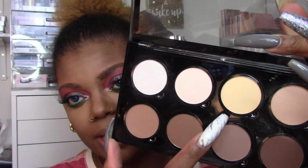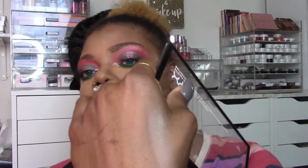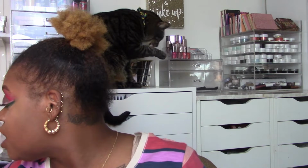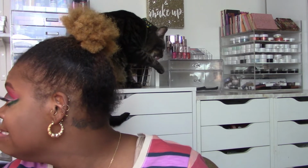Now, under eye setting powder, that's another thing I don't have from NYX. I don't have a yellow banana. At one point in time, I probably did. But we're going to go with the one that's in this contour palette. Hopefully, this one's not shimmery. No, it's matte. It's really light, so I'm going to use a light hand so my under eye doesn't look too ashy.